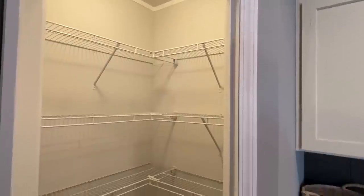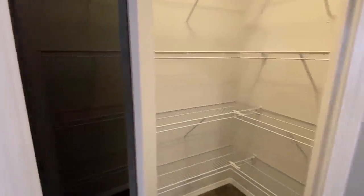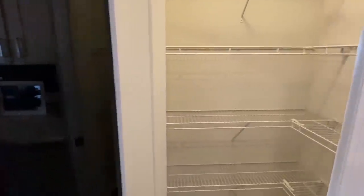Yes. Gotta have your pantry. Definitely. A home's not a home without a pantry. We all know that.